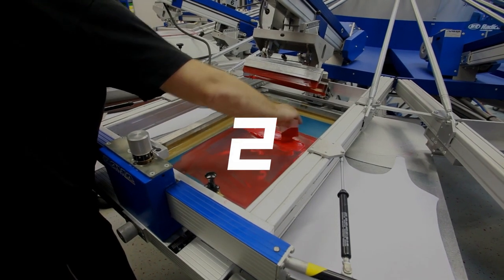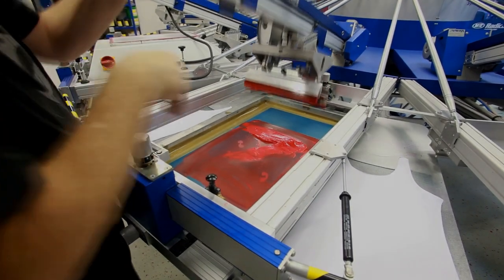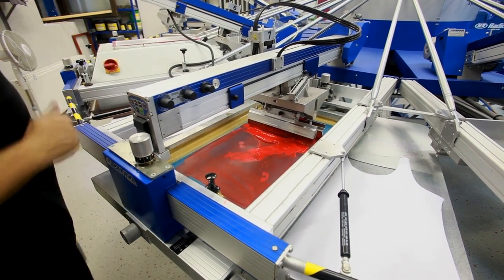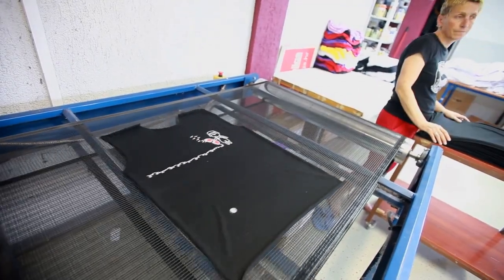At number 2, we have the t-shirt printing machine. Now, I know what you're thinking: we've talked about heat presses and vinyl cutters, so why is a t-shirt printing machine ranked so high? The answer is simple. Custom apparel, specifically t-shirts, is a huge market.